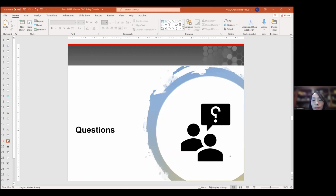Okay, so here's our first question. Does the NIH communicate directly with institutions? While NIH has a broad drive for data sharing, there might be institutional bureaucracy that prevents this from happening smoothly. What should an investigator do?